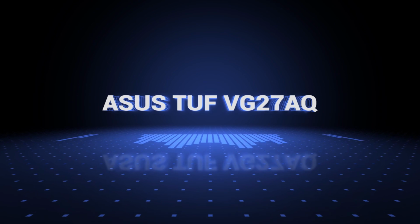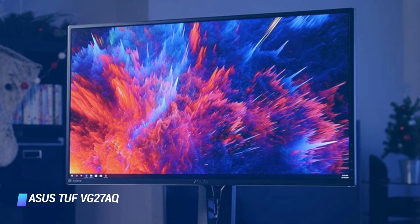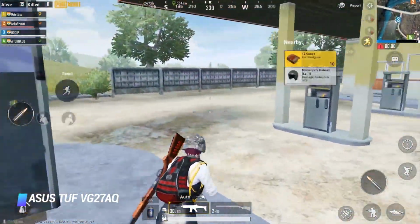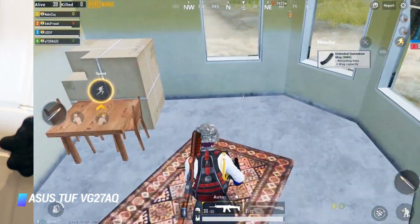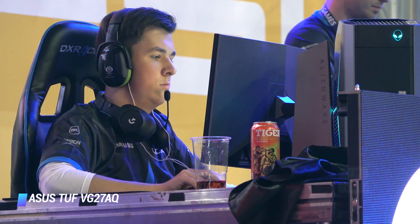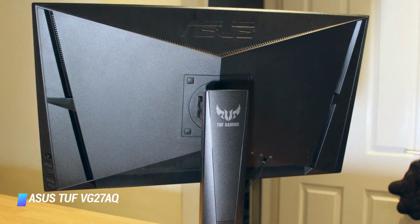Coming at number 2, Asus TUF VG27AQ. For those who prefer a monitor with wide viewing angles, then check out the Asus TUF VG27AQ. Unlike the Samsung Odyssey G7, it only comes in a 27-inch size, and it has a flat, non-curved IPS panel. It has wide viewing angles to maintain image accuracy when viewing from the side. However, it comes at the cost of a lower contrast ratio, which means that it isn't as well suited for dark rooms, as blacks look grayish.